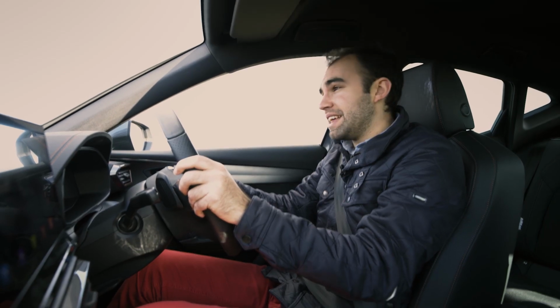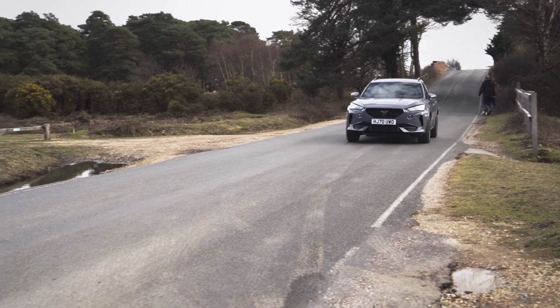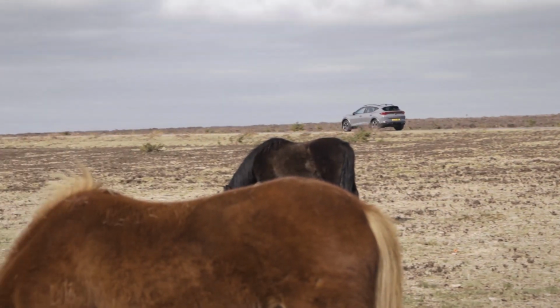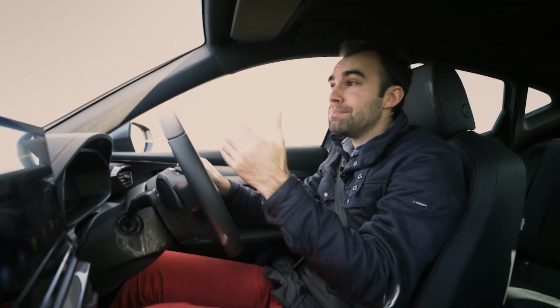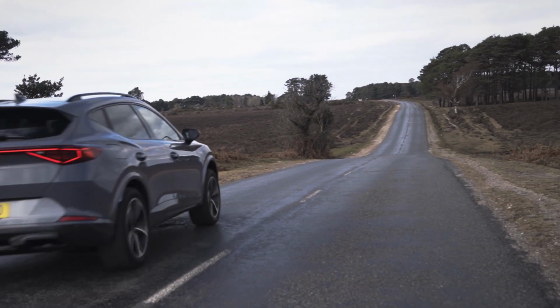Now engine-wise, there's a 1.5 150 with 6-speed manual gearbox and a 7-speed automatic. There's a couple of plug-in hybrids as well that give between 34 and 36 miles of pure electric range. And in time, there's going to be a 2-litre petrol with 190 horsepower and 245.